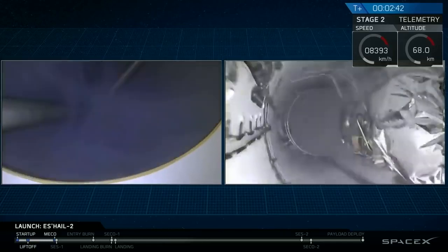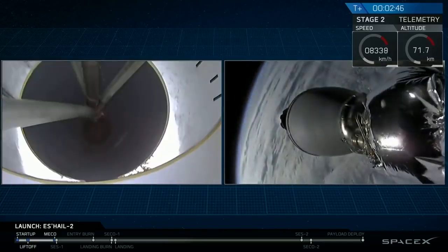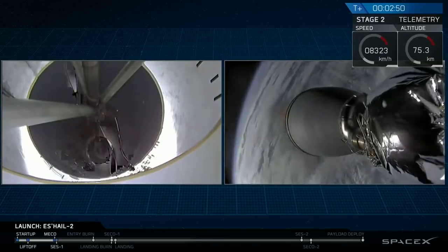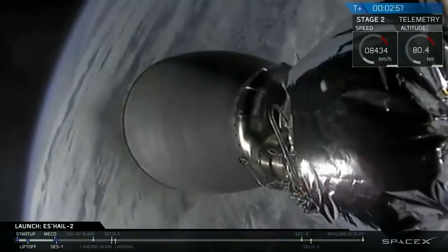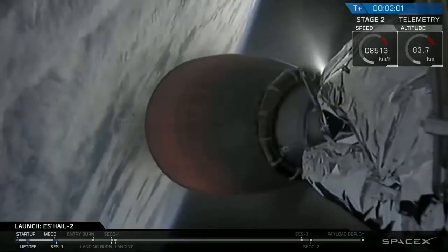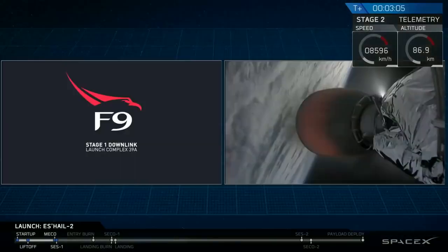MECO, we have stage separation. Stage separation confirmed. And we have had second engine start as the orange glow appears to brighten up the Merlin vacuum engine in the center of your screen. Again, transitioning the responsibilities from the first stage to the second stage.